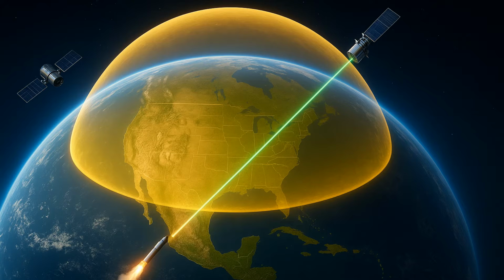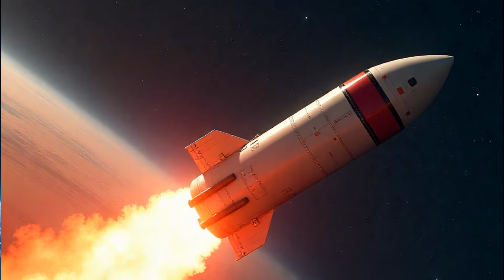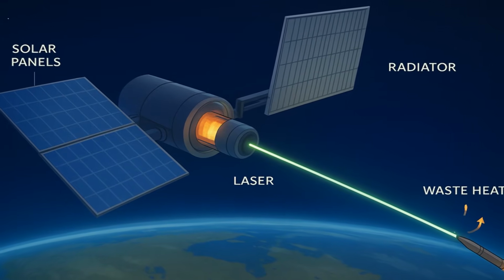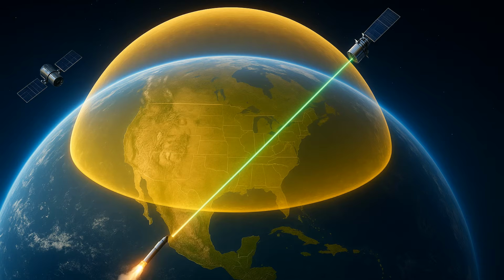The physics is unforgiving. Missed by just a tiny fraction, and your beam spreads out, dumping heat harmlessly instead of burning through. And here's the catch most people forget. A 1 megawatt laser in space also creates 1 megawatt of waste heat.